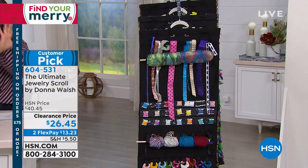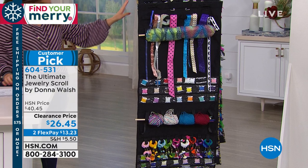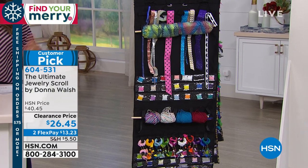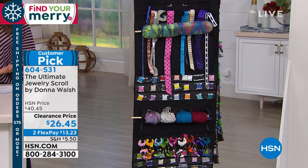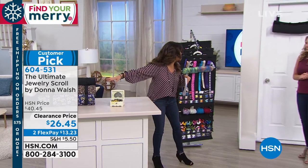We're gonna show you how you can roll this out, get everything organized. You can use it for your crafting needs if you want to, for your children, for your hair accessories. Keep everything neat and in its place, and you can leave it open or you can roll it up and put it away. And Tracy Rosa is here to show us how it works. Oh, three designs, by the way.